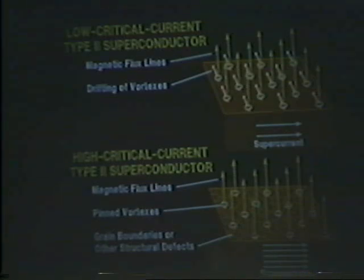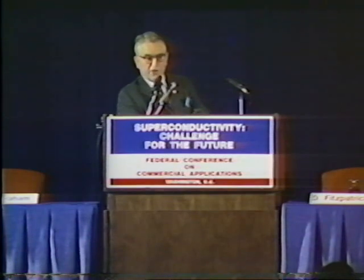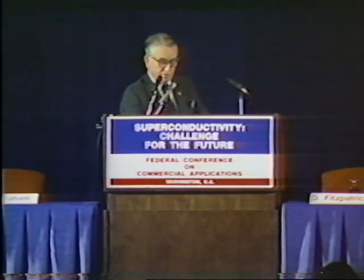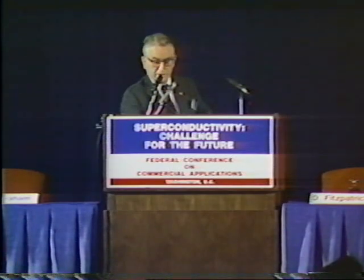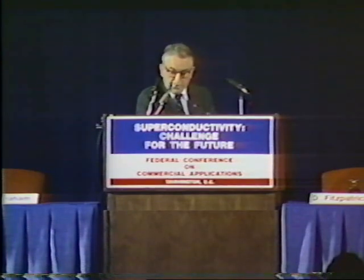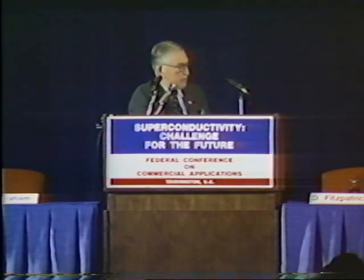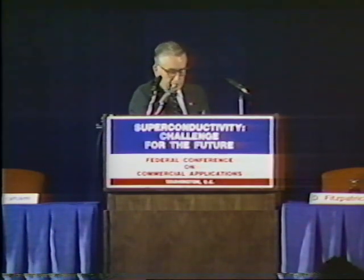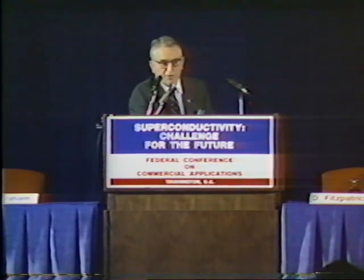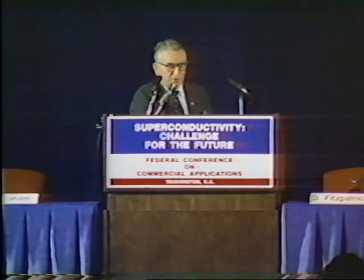Now, we've made some measurements in a preliminary way on the ceramic materials based on the 1-2-3 compounds, the new high temperature superconductors. And unfortunately, nature hasn't been good to us so far. The pinning is not very good in the natural state. Our preliminary data indicate that the current density is somewhere around 10,000 amps per square centimeter, quite a lot, but not very high compared with the others. And it drops down to somewhere below 1,000 amperes per square centimeter at 77 degrees. The 10,000 figure was for 4 degrees Kelvin.